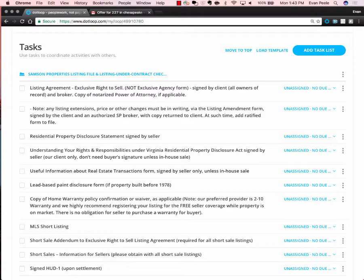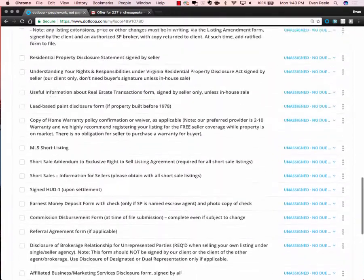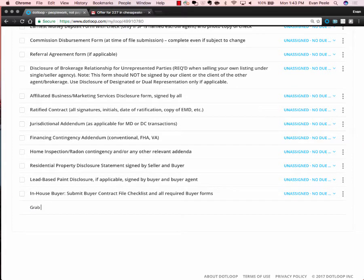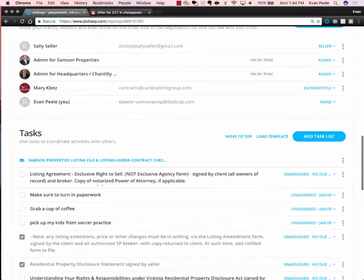So the third and final section of every loop is going to be our tasks, where we can use these tasks to coordinate activities with ourselves or with others. As you'll see here, we do have your standard listing file checklist that you would normally use, except it's built right into the loop. So as you complete things, you can check those items off. Now, in addition to having this checklist here, I can also add additional tasks to this checklist that might be specific to this property. Like make sure to turn in paperwork, grab a cup of coffee, and maybe I always forget to pick up my kids from soccer practice, so I'm going to make myself a reminder of that.